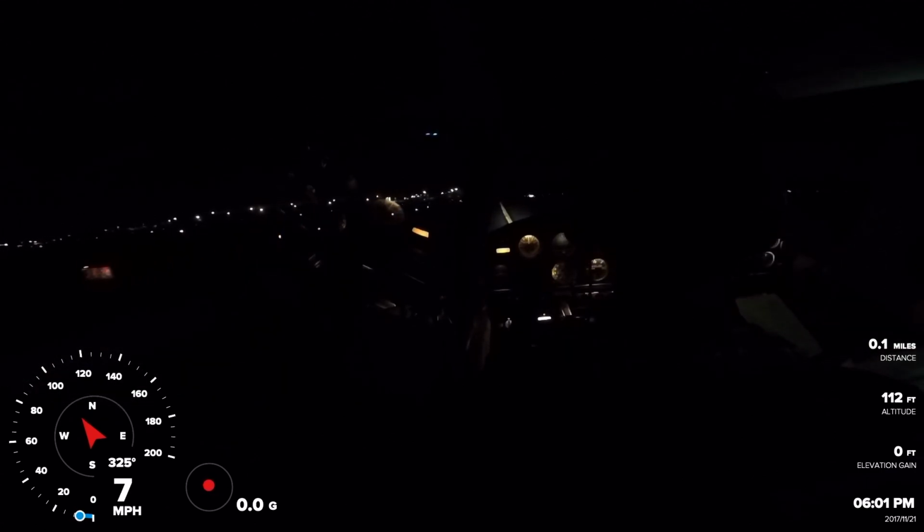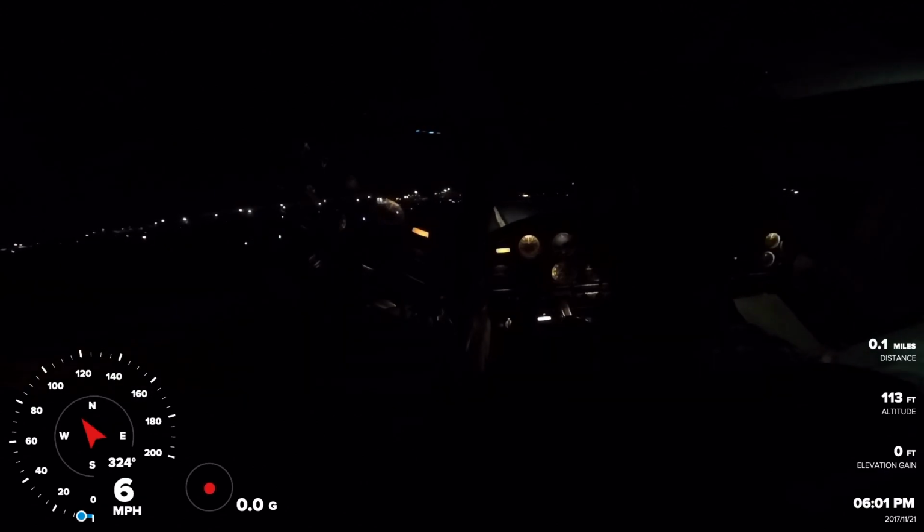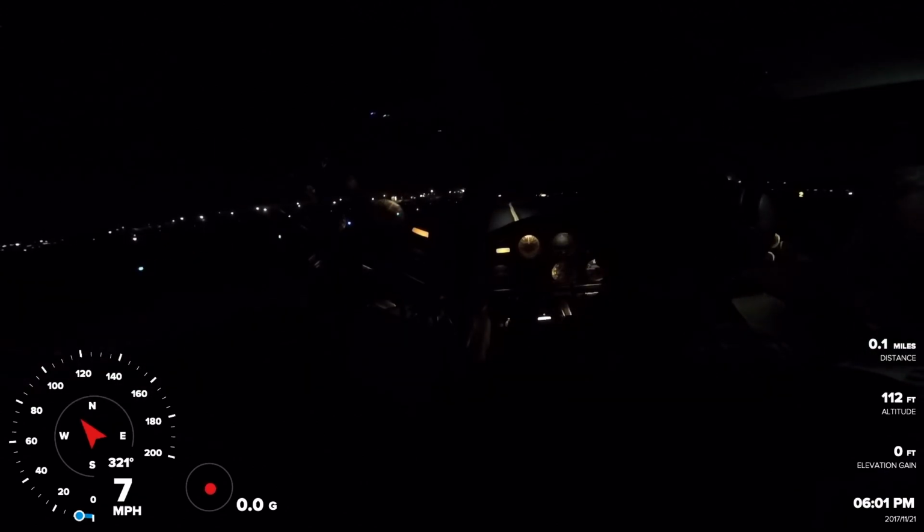Charlie's holding short, ready for takeoff, runway 24 Juliet. Number 6530 Charlie, Northeast Tower, 12308, runway 24 Juliet, clear for takeoff, proceed on course. Clear for takeoff on course, 30 Charlie. Okay. We are clear for takeoff, everything's on.